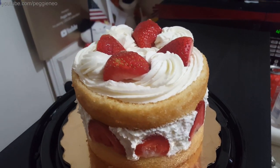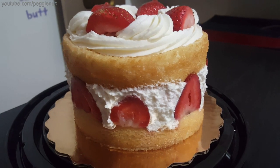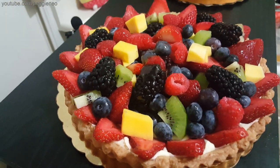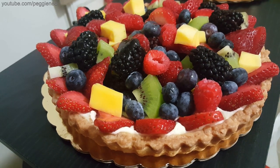Right, so let's eat cakes today. Yay, I love cakes. You guys love cakes, right? Okay, so as you can see earlier, I went to Whole Foods and I picked out two of their desserts. So this one, it's the strawberry shortcake. There's lots of cream and strawberries sandwiched in between two layers of a shortcake. Looks really good. And then the second one, it is the fruit tart. Has a lot of fruits on it. There's blueberries, raspberries, mangoes, kiwis, and strawberries.